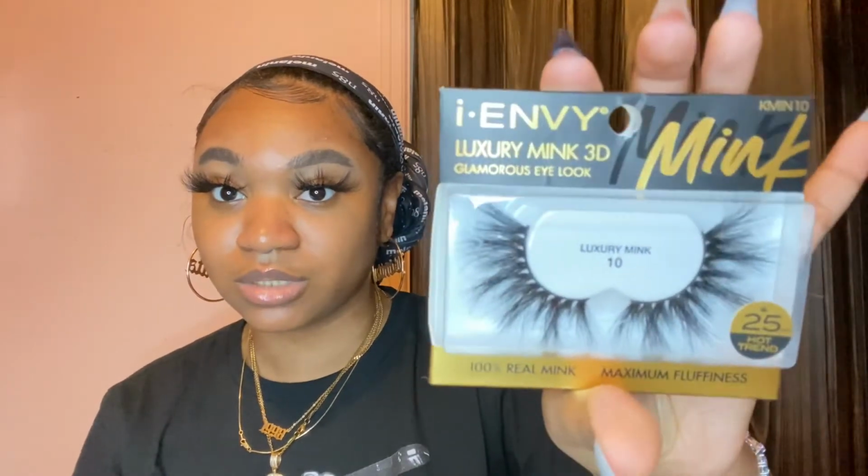These are my favorite lashes. A lot of people ask me what lashes I get. I get the 25mm and they look like this. I Envy, or something like that. Yeah, this is what I get.